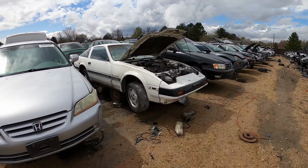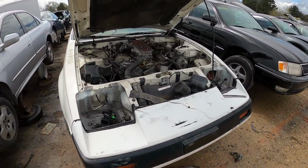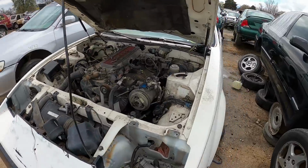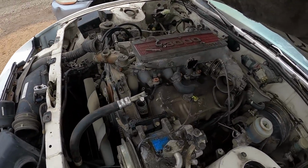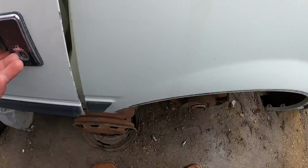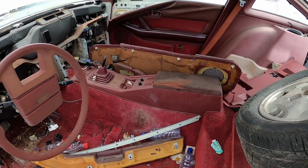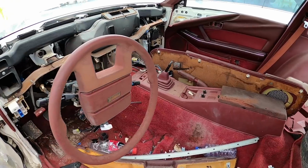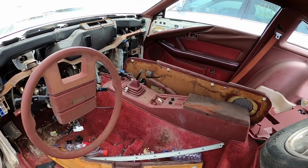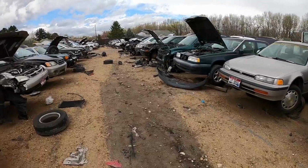All right, moving down the line here, we got an 85 300ZX. Now, I've never actually seen one of these things up close in person. I think I've passed by them at the junkyard, but I've never really opened one up and checked it out. Dash is gone. Interior looked like it was in pretty good shape. What do we have here?